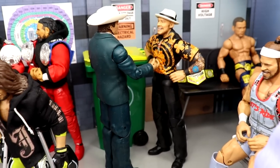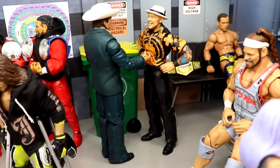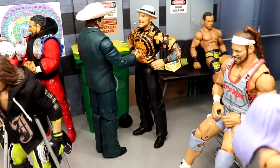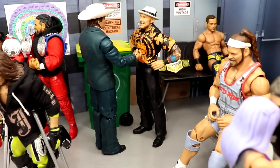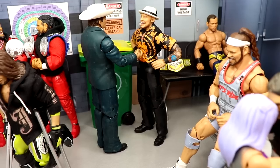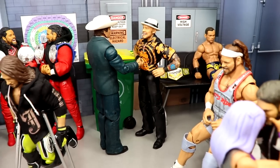Right here, you do have JBL and Trash Corbin talking about the trash. You will notice they both got their hats going and everything like that. They're talking, trying to plan out for the Royal Rumble. You guys will also notice that they're near the trash. I gotta put Trash Corbin near the trash. It's just the way it is. Any longtime members of the channel know what I'm talking about there. Trash Corbin belongs in the trash.